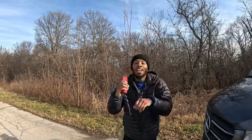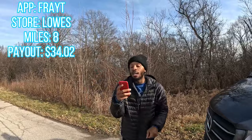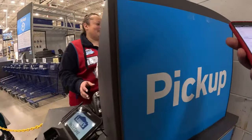Now, we do have order number 3. It's time for us to get to this cheese. We are about to do an order on freight. We about to get to this money though, hey? We are gonna pick up one item, drive 8 miles for $34.02. Run up this money is what we trying to do, let's go. How you doing? I have a freight order to pick up.